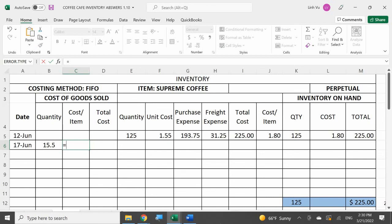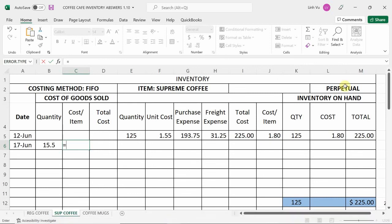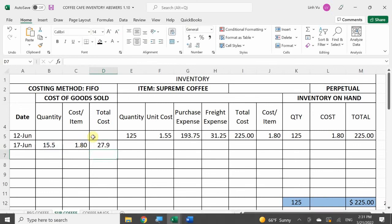So how many batches of inventory do we have right now? In this case, we only have the one, the 125. How much is it going to cost me per this batch? $1.80. So how much is it going to cost me if I used 15 and a half pounds at $1.80? I got $27.90.